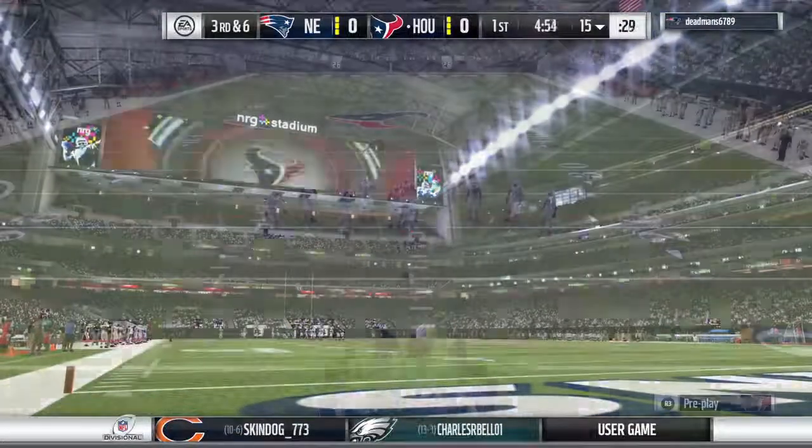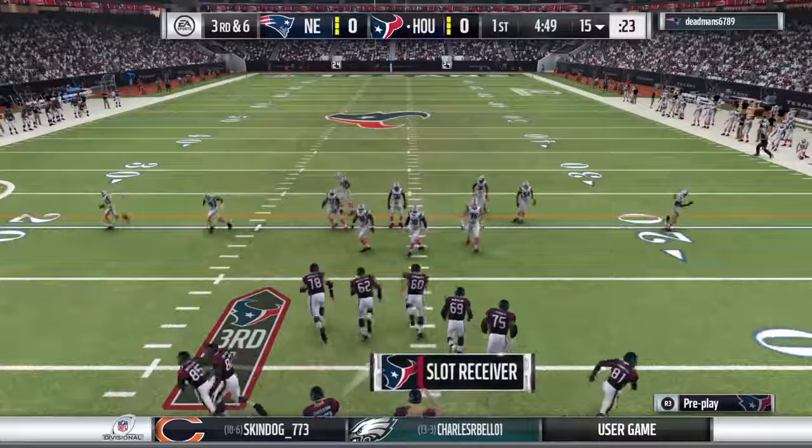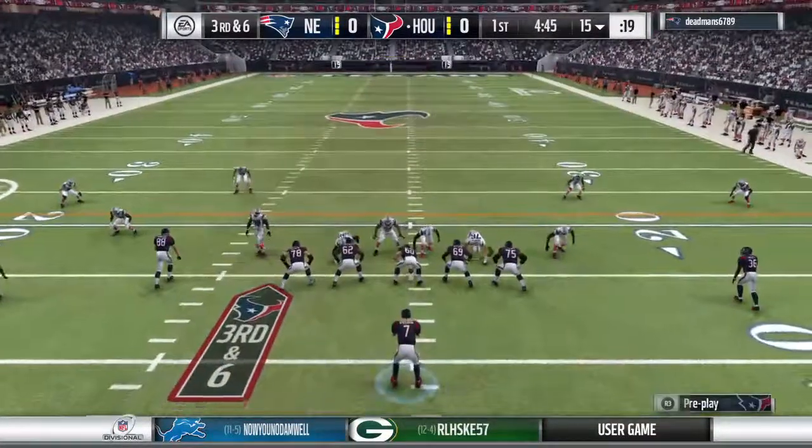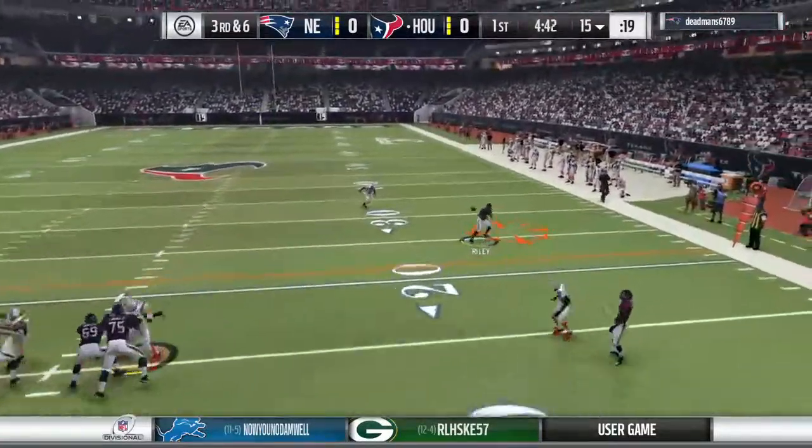A quick look here at the Patriot defense. Telvin Smith is a college safety who's transitioned very well to outside linebacker in the NFL. He runs down most plays.